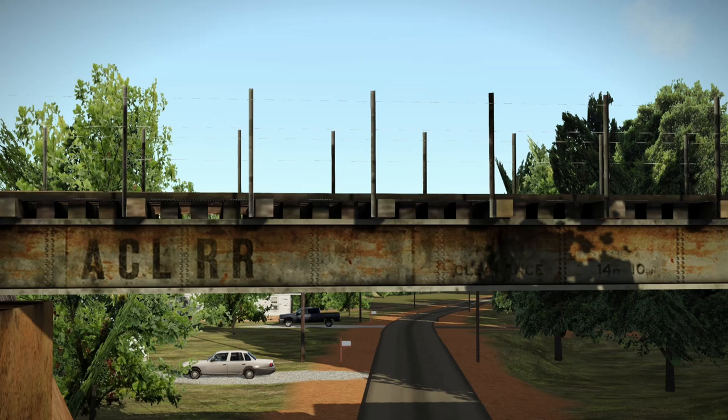Other little bits like this may pass you by. This is definitely a railroad bridge from the days of yore. It's got the clearance of 14 feet 10 inches on there. Atlantic Coast Line Railroad, old beam bridge there. We're not too far from the crossover from the Norfolk Southern Columbus District. So we're just north of Junction City now.